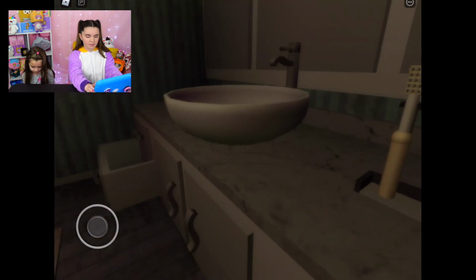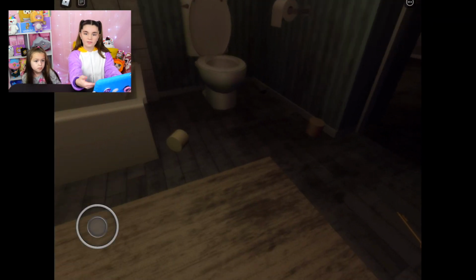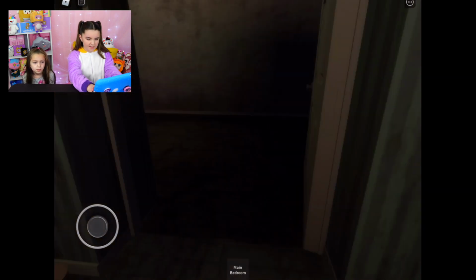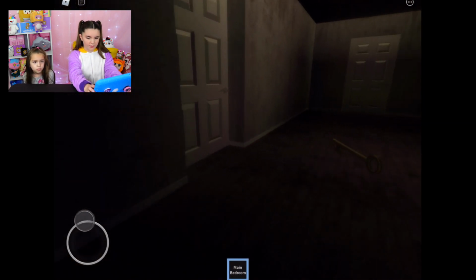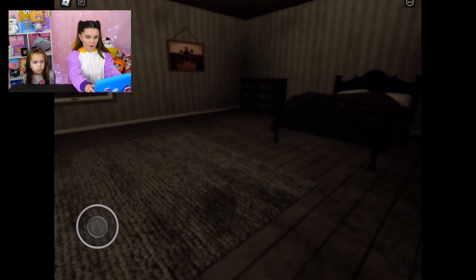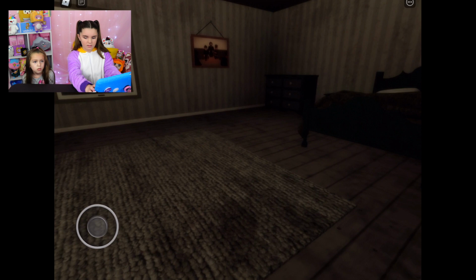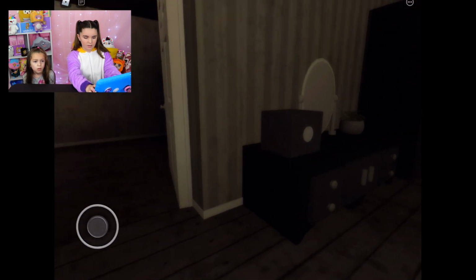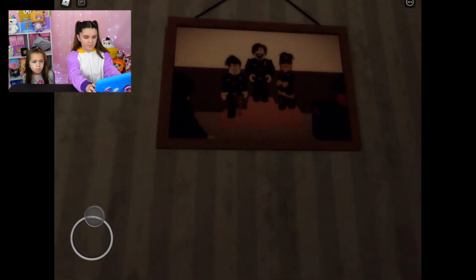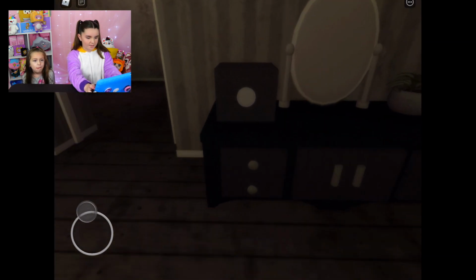So once you collect all of those, then you see this shelf has fallen. And what we're going to do is pick up this key. We're going to go to the main bedroom, which I think is right here. All right, so now we're in the main bedroom. I think this is the parents' bedroom. Okay, so we have some things.